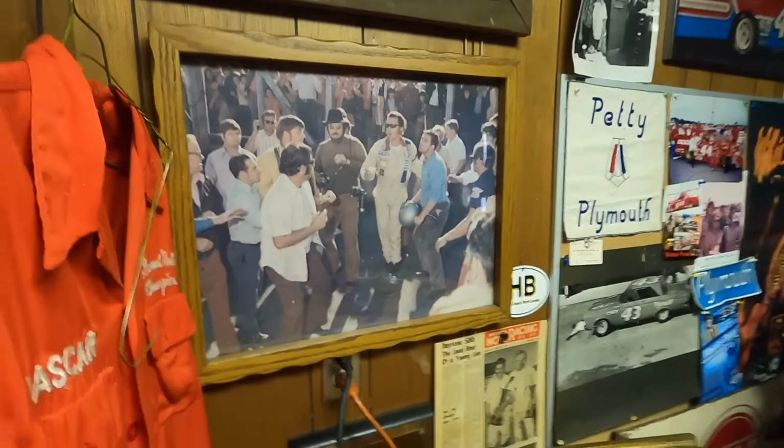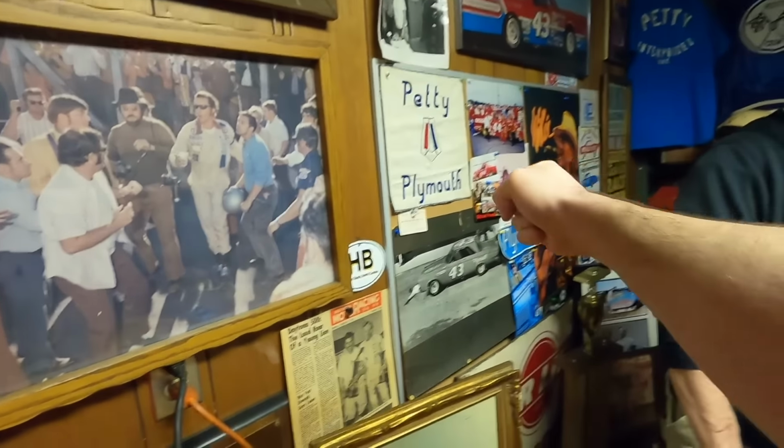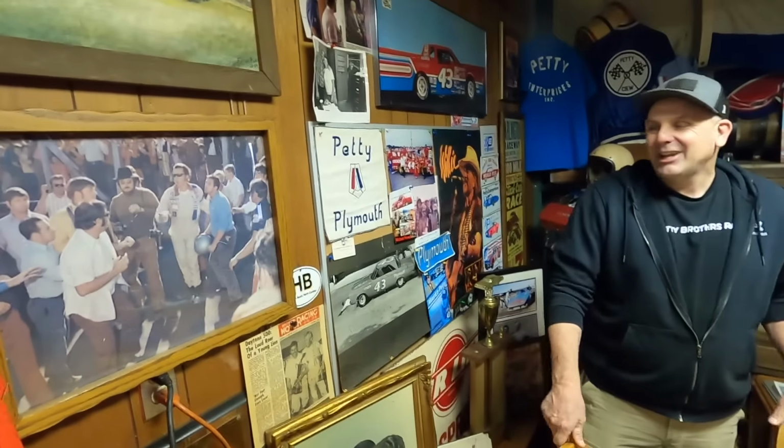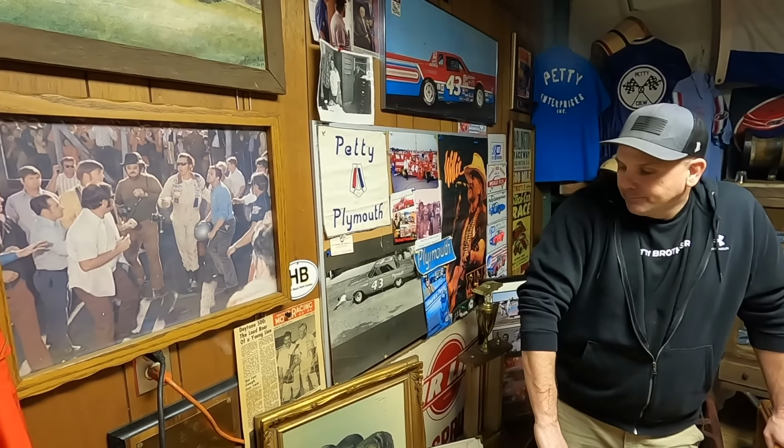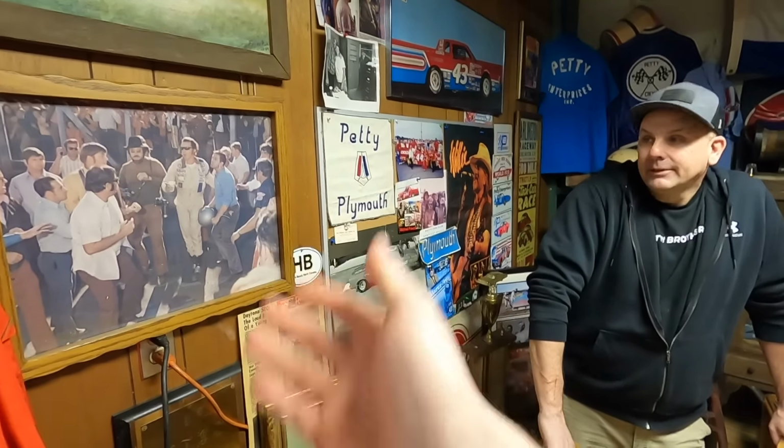Is there another picture? That'd be cool if there was another frame of mid-contact. You know, it's just that back in them days, people didn't take a lot of pictures, and that just be a happenstance that somebody got that one. That's crazy that this one was even taken.